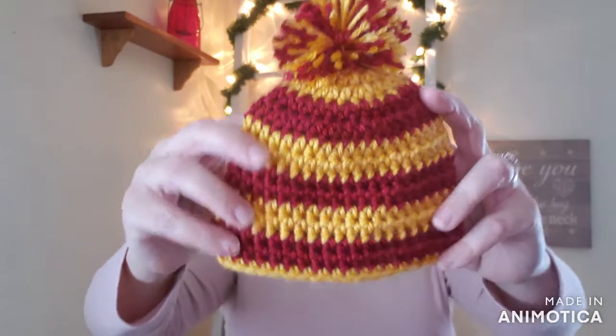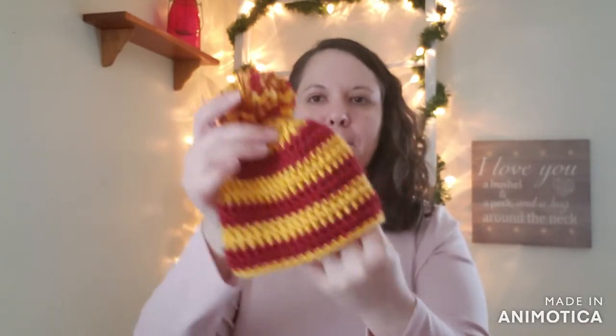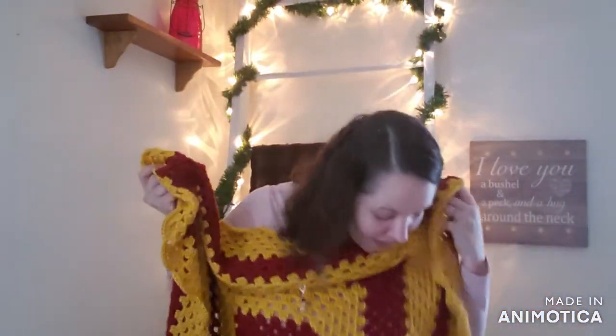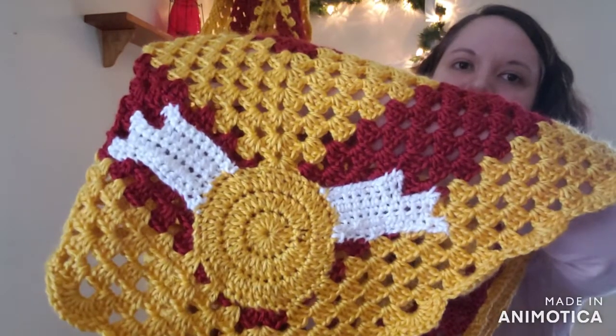So I showed you guys the diaper cover, was it last weekend? I believe I showed you guys the diaper cover. And I finished off the hats, which is just a standard crochet beanie with your increases with the double crochet. And then I just made a pom-pom with the 2 colors of the red and the gold. So yes, very cute. And then the big part, I finished the blanket. Let me show you guys. Here it is. Typical granny square. And then in the corner, I added a little applique.